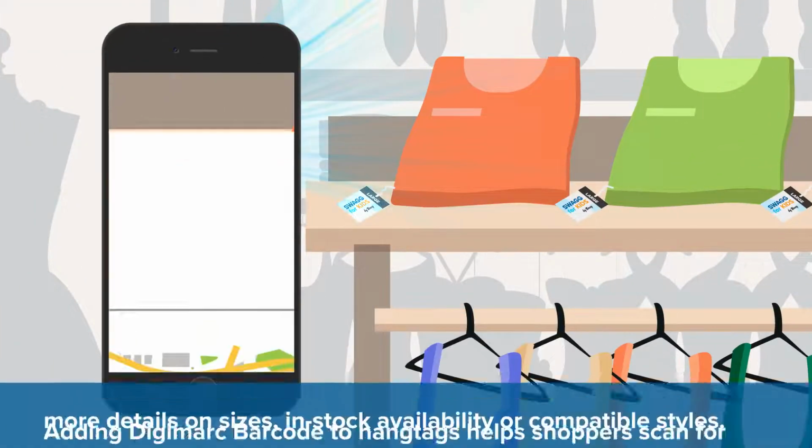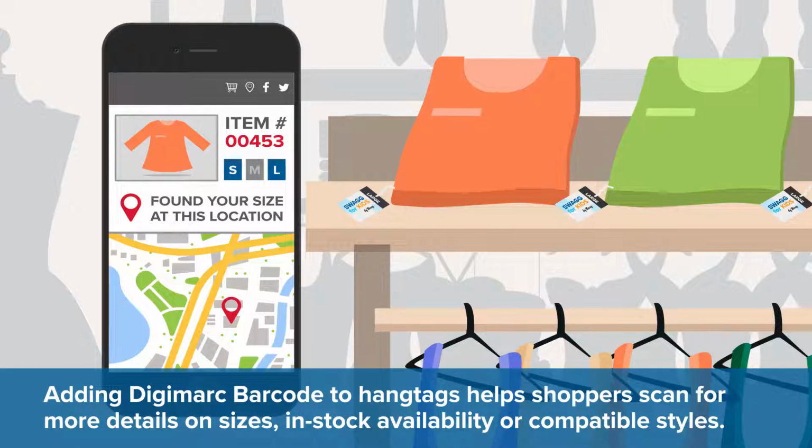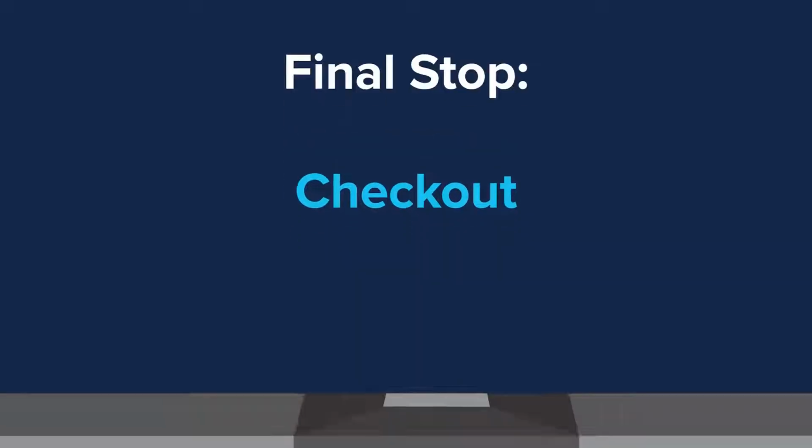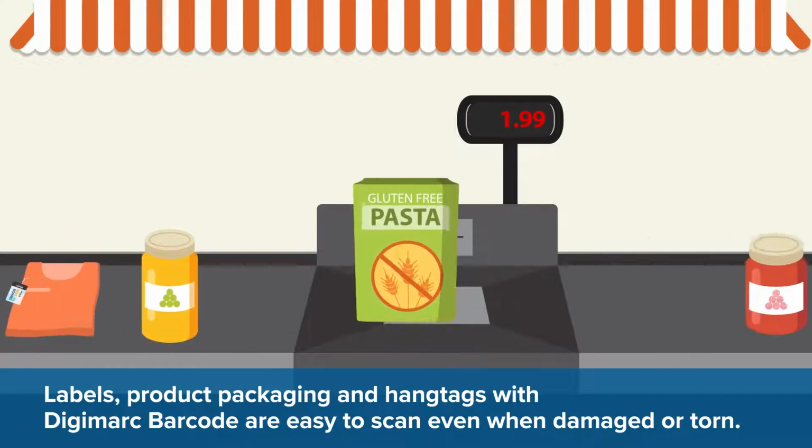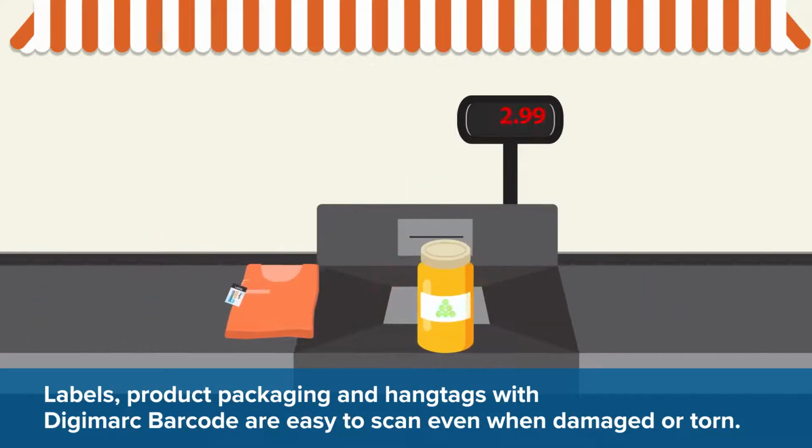Adding Digimarc Barcode to hang tags helps shoppers scan for more details on sizes, in-stock availability, or compatible styles. Labels, product packaging, and hang tags are easy to scan even when damaged or torn.